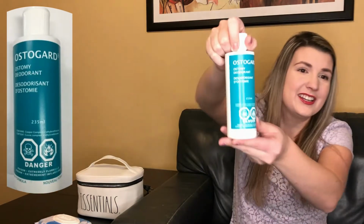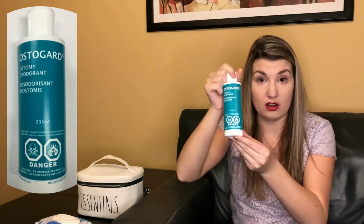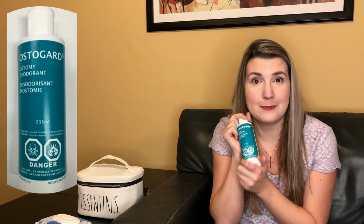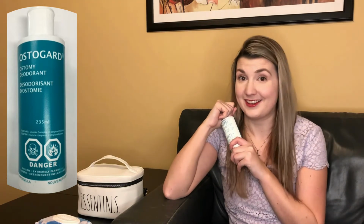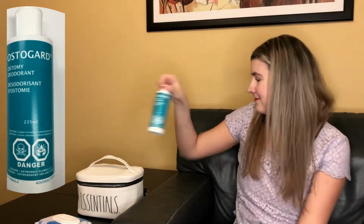I never leave home without my ostomy deodorant. So the deodorant I use is called Ostoguard. Always pack lots of these. I do go through them like crazy because I don't like the smell of my poop, and I'm not sure if others who have an ileostomy or colostomy relate, but it stinks. It's not like normal poop. It smells bad. So I always have lots of these. They don't normally fit in this bag because I pack so many.